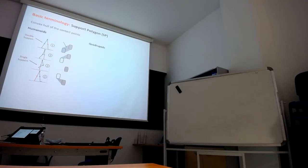And we will see that the support polygon is very important for stability. For quadrupeds, instead, the thing is a bit more complex. So in humanoids, the support polygon either is like this or like this.